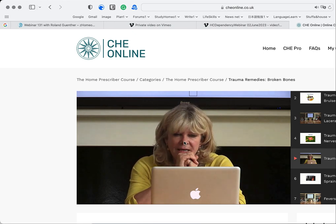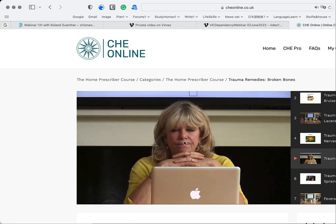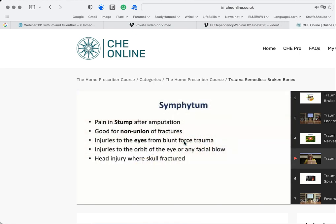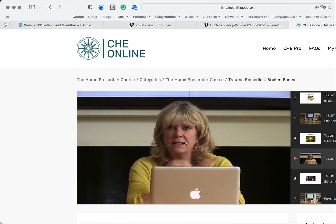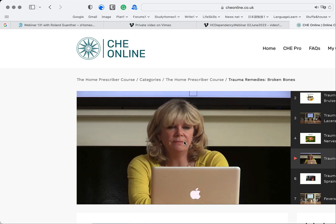There may be a lot of pain in the bone, and there may be particularly pricking pains in the bones. It's useful for pain in a stump after amputation. We can use Hypericum for this too. When some people have had to have a leg amputated and they get horrible phantom pains, which are very distressing, remedies like Symphytum and Hypericum can be amazing at soothing and getting rid of those very unpleasant phantom pains.